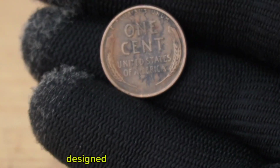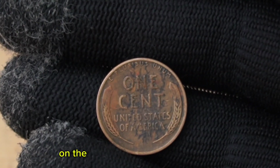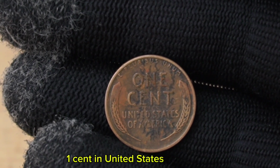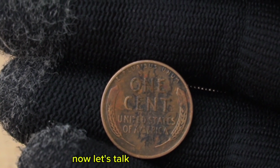Lincoln, designed by Victor David Brenner. The year 1937 is minted just below Lincoln's image. On the reverse, we have two stalks of wheat flanking the words "one cent" and "United States of America." This design was meant to symbolize prosperity and abundance. Now, let's talk about mint marks.